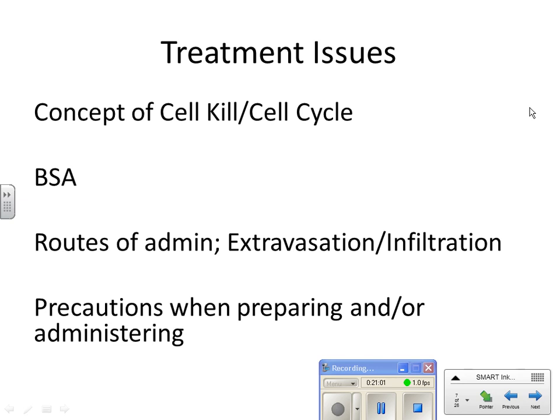Body surface area, again, I think we talked about body surface area way back, right? When we talked about cardiac index. Again, one of those math questions I will not ask you to do. But chemotherapy is ordered based on the patient's body surface area. Because they're such toxic medications, we need to titrate them and control them very, very tightly so we don't overdose the patient and cause worse side effects than the positive results.